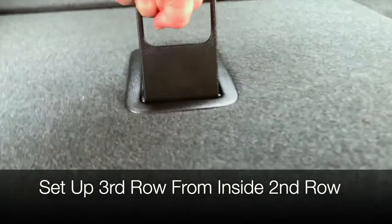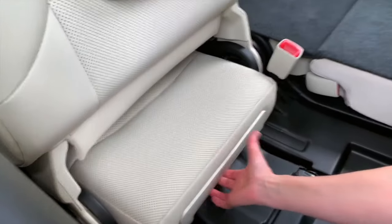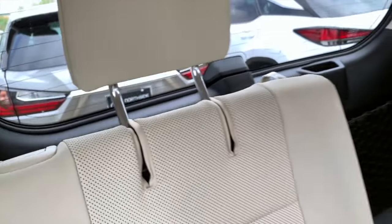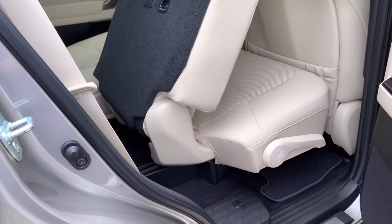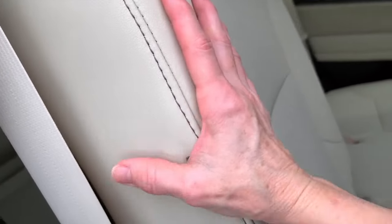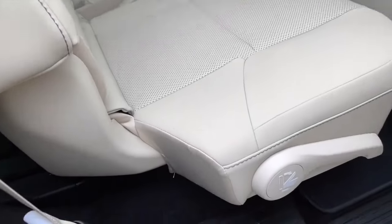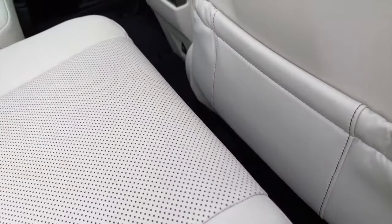Just lift, push the seat back in place, reach for the center seat bottom cushion, pull toward you until it clicks in place, and then just lift up the headrest. Now we have our third row secured. You can just easily replace that second row passenger seat. Push the seat back toward the third row, slide until it locks in place on the seat track, and then you can adjust how much space they have with the bar underneath the seat.